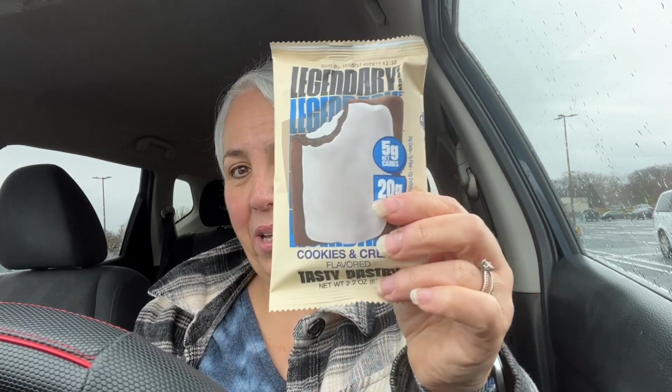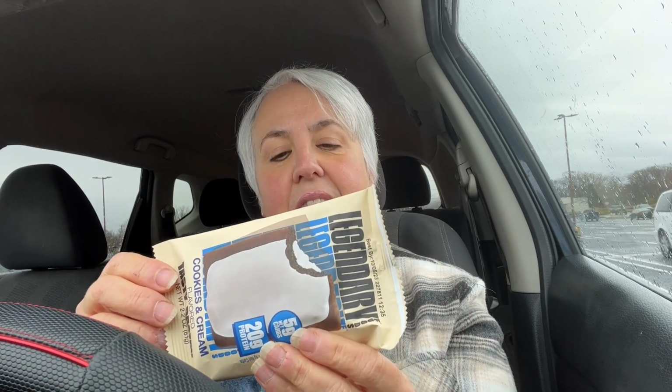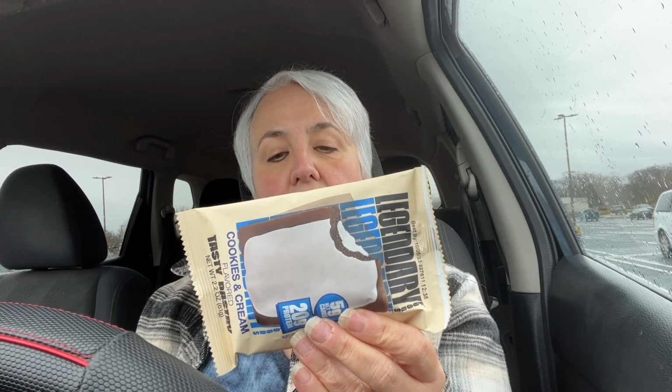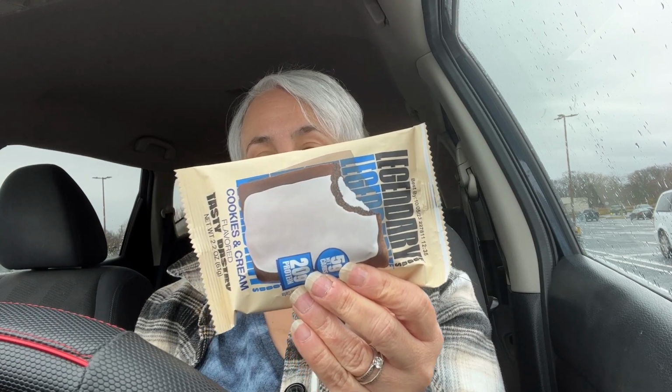I did get 2 bars. Oh, I did get myself another Pop-Tart. I know I got myself more than 1. I got this one, Cookies and Cream Tasty Pastry. 3 points, 170 calories, 8 grams of total fat, 1.5 grams of sat fat, 24 grams of carbs, 7 grams of fiber, no sugar, made with erythritol, and 20 grams of protein for 3 points.